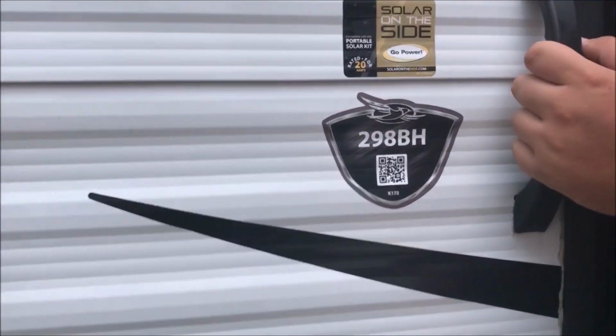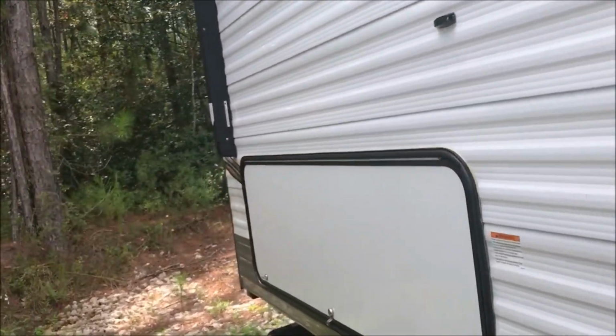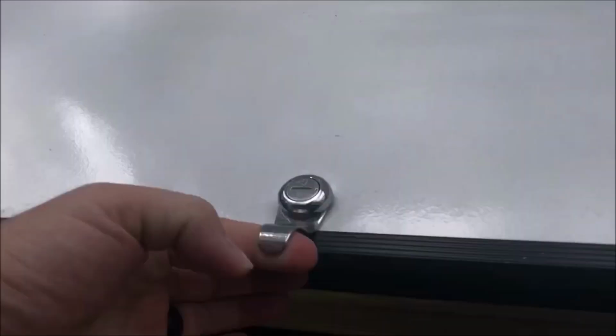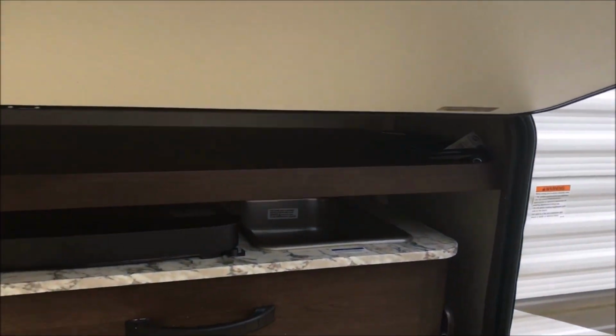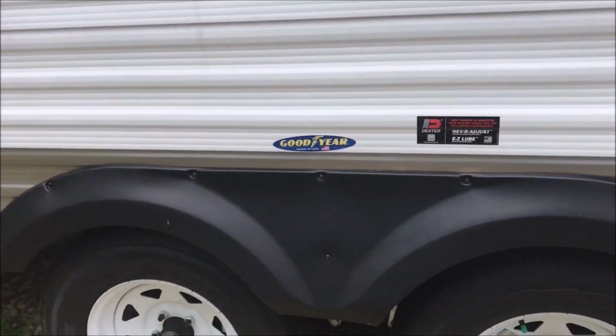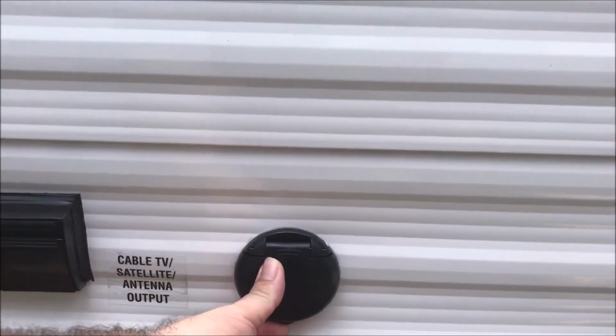Alright, this is a 298 bunkhouse. And I don't know if it's got the outdoor kitchen. Oops. Yes, it does. It has the outdoor kitchen as well. That's good. Outdoor kitchen? Yeah. It's got the never adjust easy lube axles. You can hook up your cable TV or satellite out here.